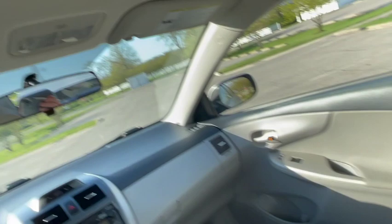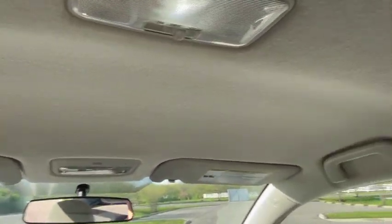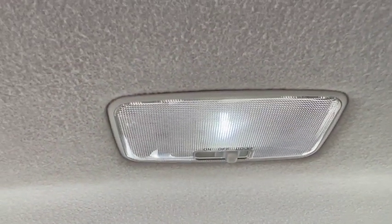The headliner is nice and clean and tight. There's no issues with it. I always like to show that and talk about that just because, you know, some cars there can be, but this is good. This also has an LED light on the inside, so it's very bright at night, much better than the regular yellow lighting.